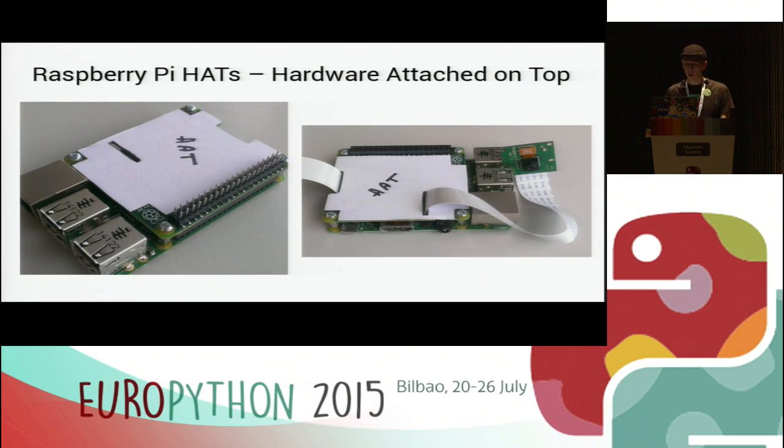But we also defined a specification for add-on boards. People don't have to follow this. They can still make 26-pin ones. They can still make 40-pin ones not following the rules, but we call these hats. So it's hardware attached on top. So Raspberry Pi hats are the name of the official specification for add-on boards.